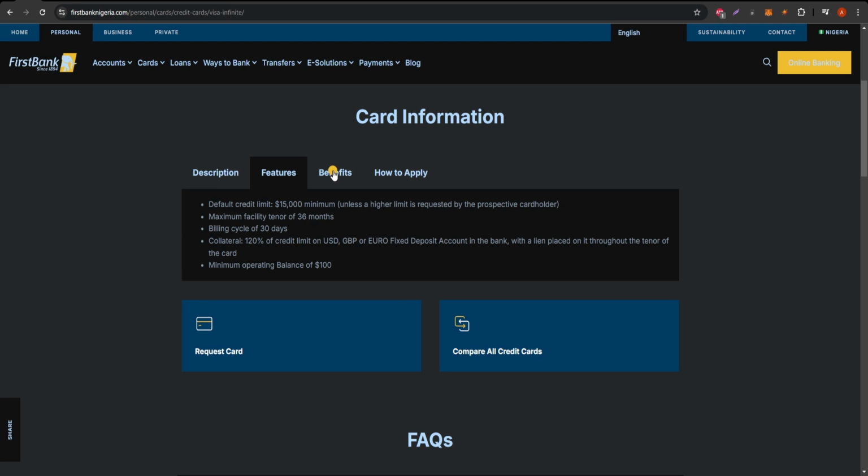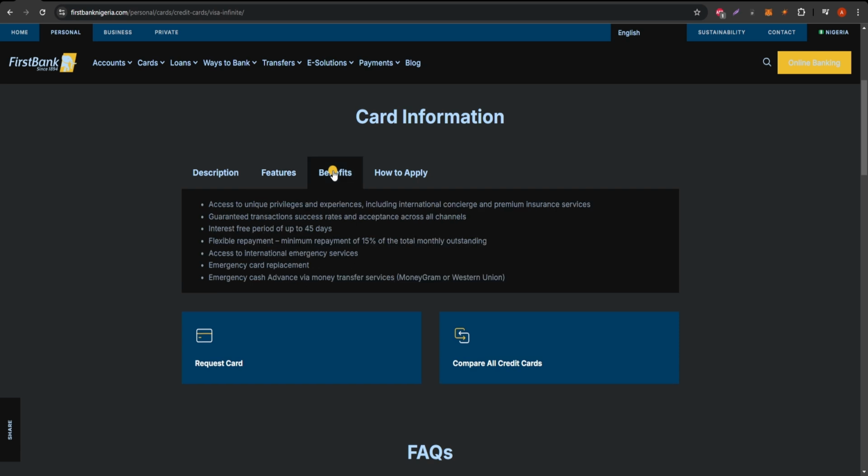In terms of services, this credit card includes access to a user-friendly mobile app where you can easily track your transactions, make payments, and monitor your spending. It also comes with 24/7 customer service, so if you run into any issues, help is available around the clock.